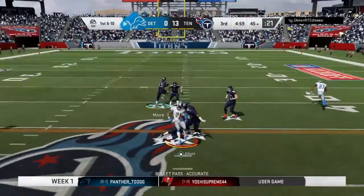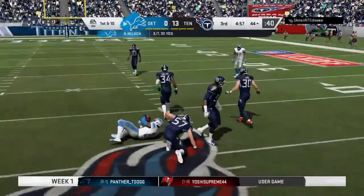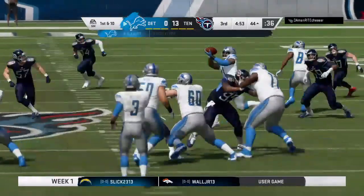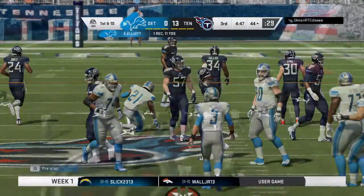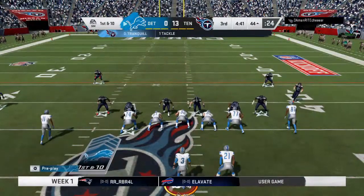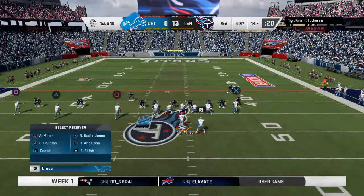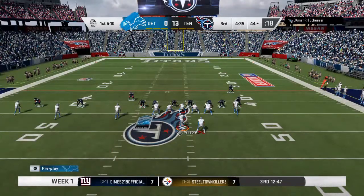And now a throw here, secured by his running back out of the backfield. And he'll work it across midfield inside the 45. 11 yards there and a Lion first down. So operating from Tennessee territory now. Here's 1st and 10 at the 44-yard line.